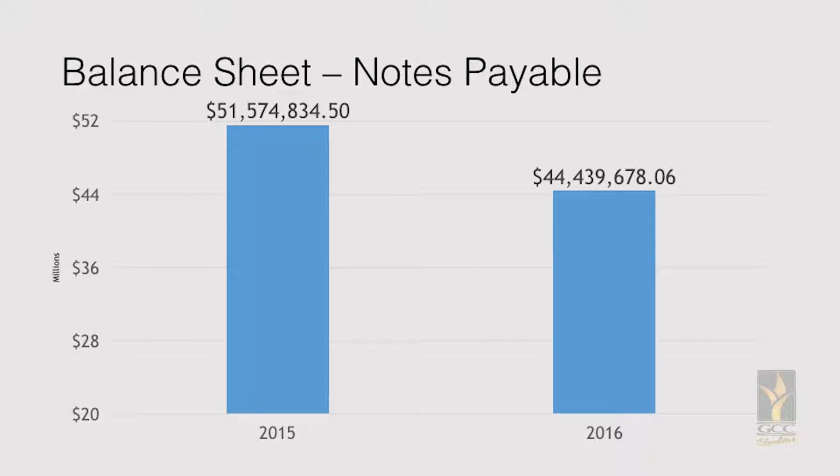Sliding down the balance sheet, as you can see, we continue to fulfill our goal of aggressively paying off all of our debt. The total current and long-term notes payable were reduced by over $7,135,000 compared to last year. Other balance sheet items were consistent with last year's values. Your total ending members' equity in your co-op was $84,662,391. Of that, roughly $46 million is in retained earnings.